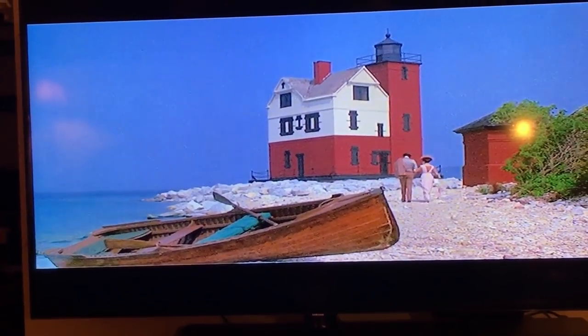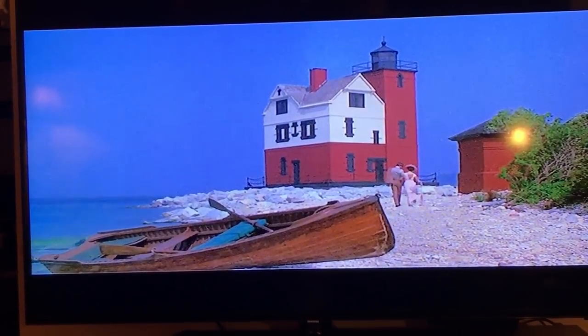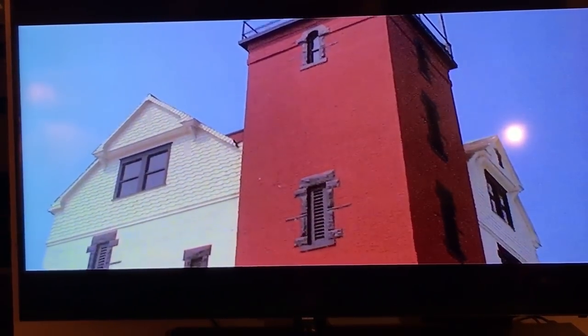Now they're going to go on a beautiful boat ride together. First, they sit here and they talk a little bit.